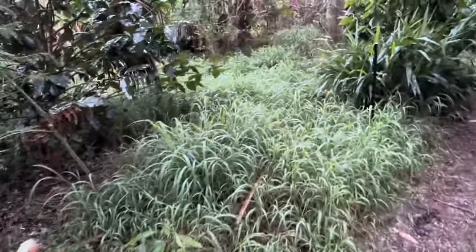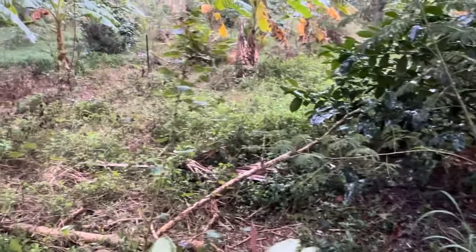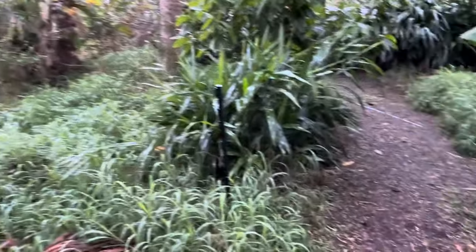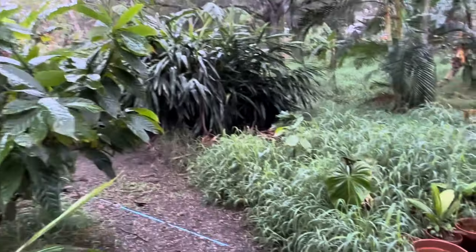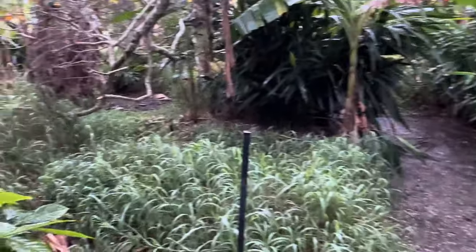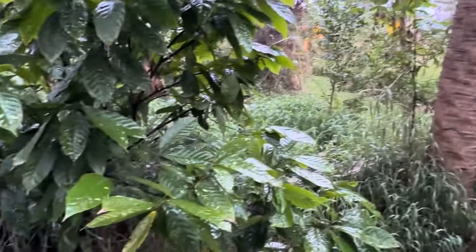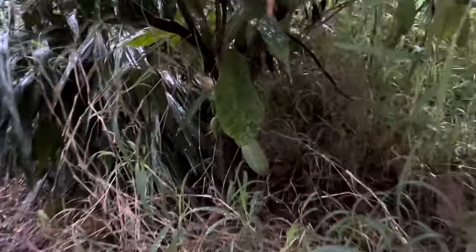But that's from management practice. That's from compacted soil, from mowing your yard, from using nutrients, from applying sulfur, from applying copper. Copper especially kills fungi and biology, and sulfur limits the plant's ability to form relationships with the fungi in the soil to help it elicit an immune response to abiotic stress like cold.